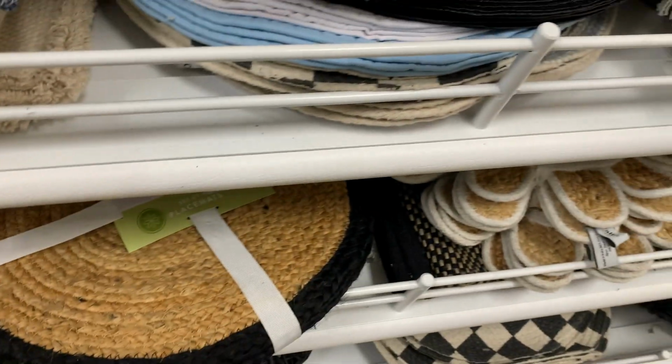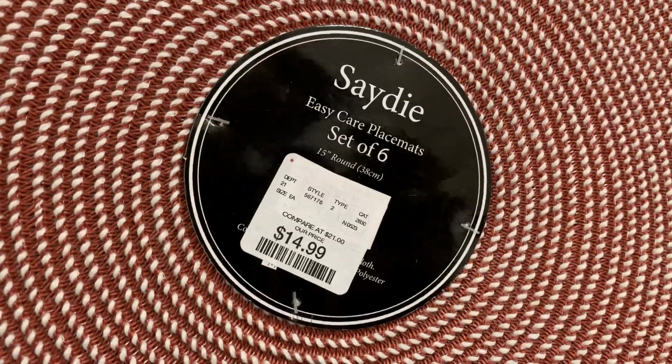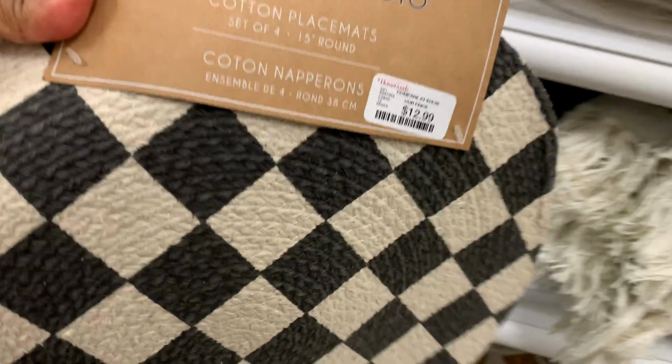HomeGoods always has a ton of placemats. I thought these were pretty though. $15 and you'll get the set, and that's just something cute. I think it would be cute for the season. These right here I thought were nice. And then they had a ton of the checkered ones, which I thought were interesting because they have a nice simple look to it.